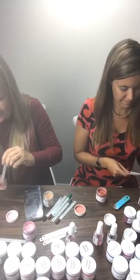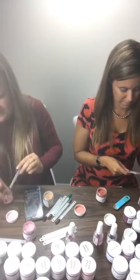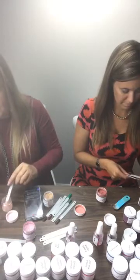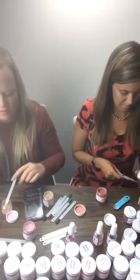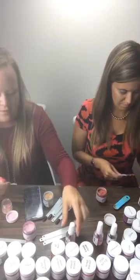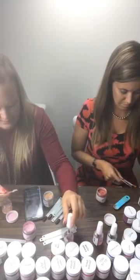Alright. I'm creating another one because I saw somebody write in the group about using this combo. It was Forbidden Crushes and Pop the Cork, so I'm going to show it to you guys. And I added just a little bit more pink undertone for that rose look, but let's try it out and see.